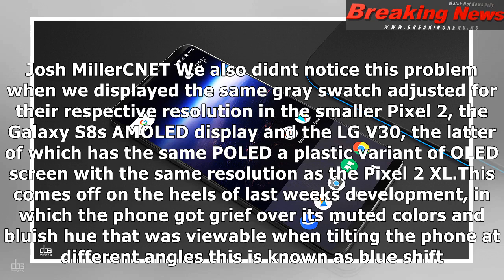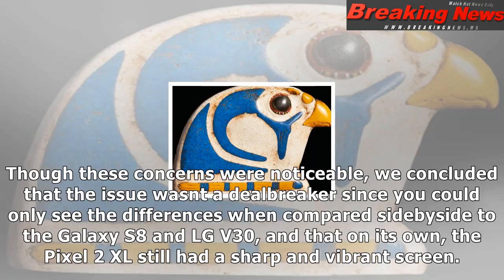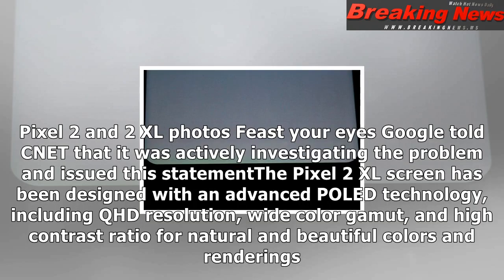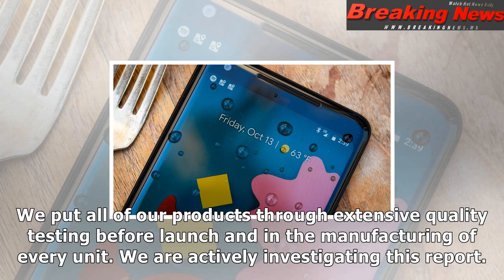This comes on the heels of last week's development, in which the phone got grief over its muted colors and bluish hue that was viewable when tilting the phone at different angles. This is known as blue shift. Though these concerns were noticeable, we concluded that the issue wasn't a deal-breaker, since you could only see the differences when compared side-by-side to the Galaxy S8 and LG V30, and that on its own, the Pixel 2 XL still had a sharp and vibrant screen. With a screen burn-in issue, however, you don't need to compare it to anything to see the problem staring back at you.